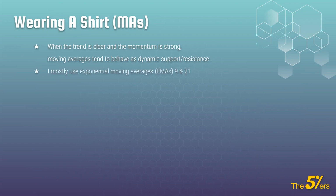So I usually use the exponential moving averages 9 and 21 when I do intraday trading. When I do intraday trading on futures or stocks, I use VWAP. Sometimes I put the EMA 50 as well on higher time frames. But again, 9 and 21 for strong trends are more than enough.